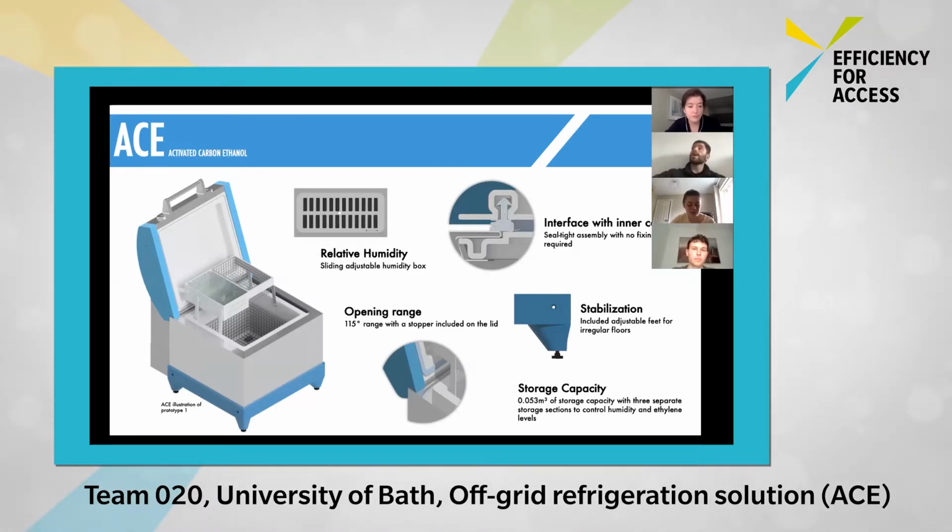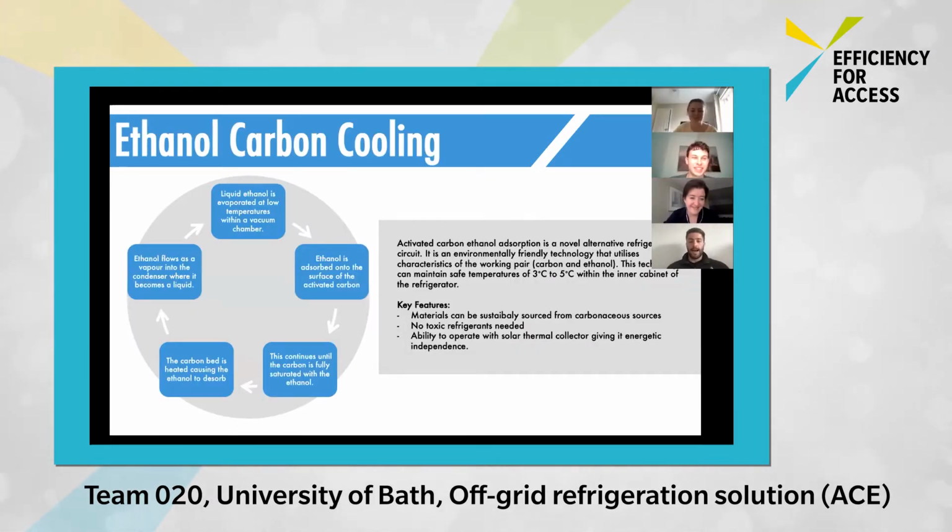The features highlighted on this slide heavily affect the usability and manufacturability of our design. The refrigerator is split into 3 sections comprising of an adjustable upper humidity box, upper basket and lower basket. The technology works using ethanol and activated carbon as the working pair, which are both non-toxic and environmentally benign, which really helps us provide an environmentally friendly solution. And I think the main benefit of this technology is that a solar thermal collector can be used to power the refrigerator with quite high efficiency, allowing it to actually run without any access to electricity at all.